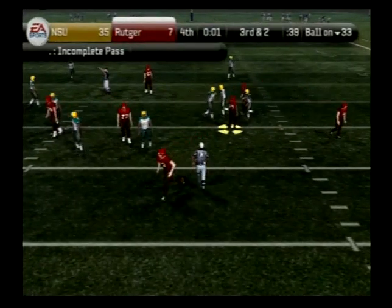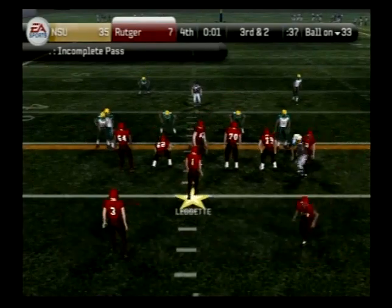The pass ball's incomplete. Number 3, the intended receiver on the play.